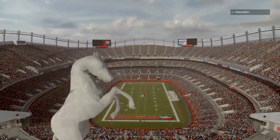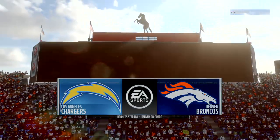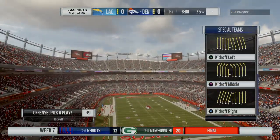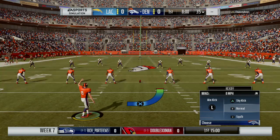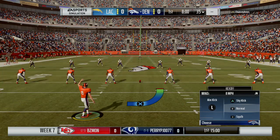Coach, we find ourselves at the foot of the Rockies, Denver, Colorado, for this edition of the NFL on EA Sports. The scene a few moments ago, here it is. It's unlike any other in sport as both teams made their way out of the tunnel. These folks are fired up as their guys are ready to do battle between the Los Angeles Chargers and the Denver Broncos.